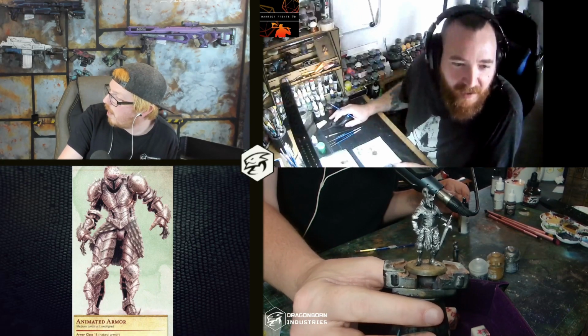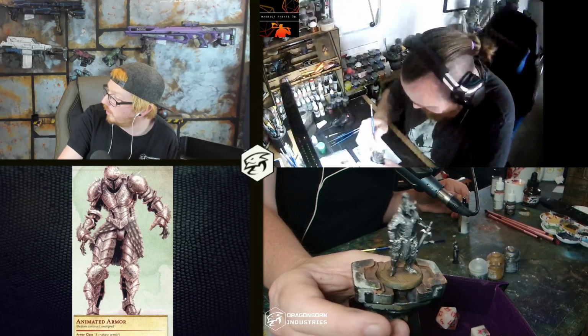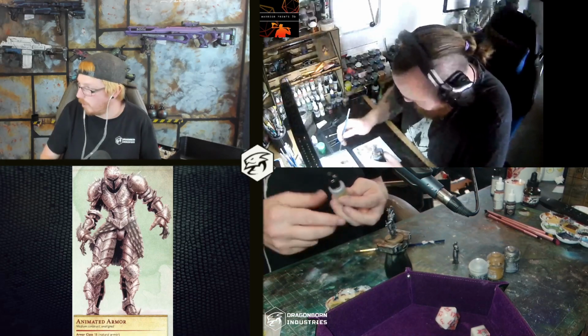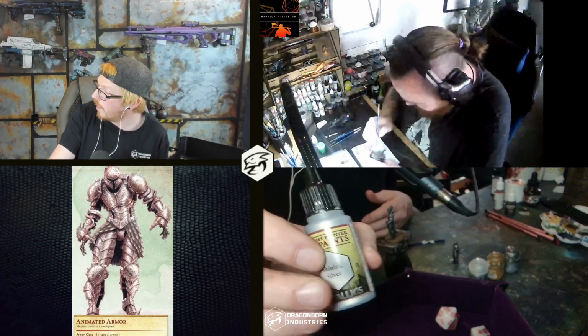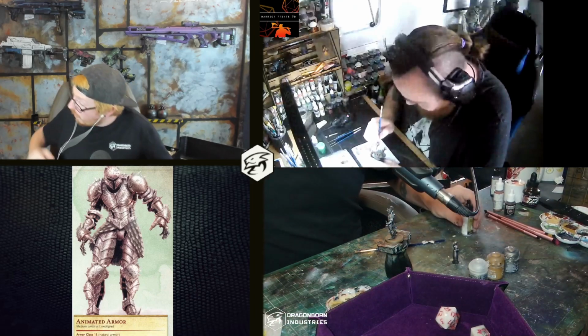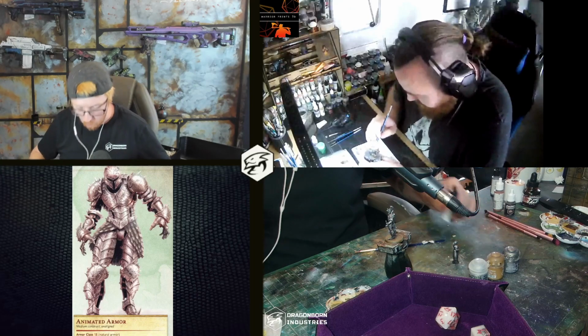So what I'm going to do now, just for those watching, I'm going to go in and do some of the Shining Silver from the Army Painter, which is a lovely bright silver. It's like a white silver, white grey. And I'm going to just hit the very tops of everything, and then I'm going to go in and do the tabard, the panache, and the horns in a red.